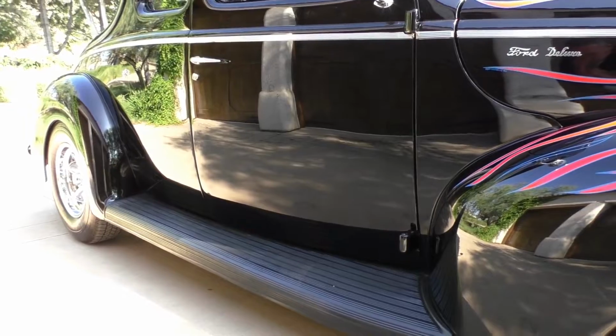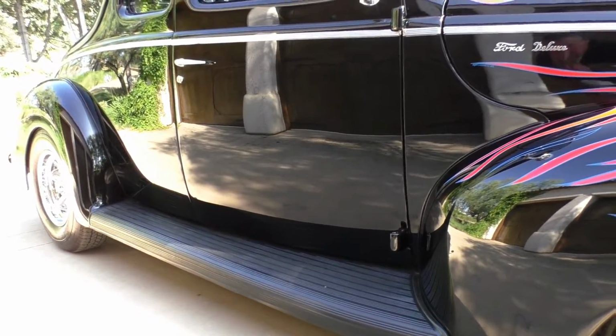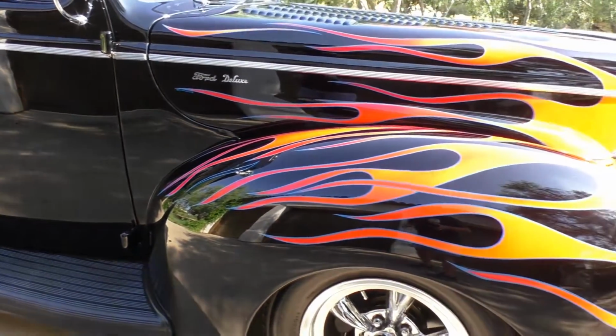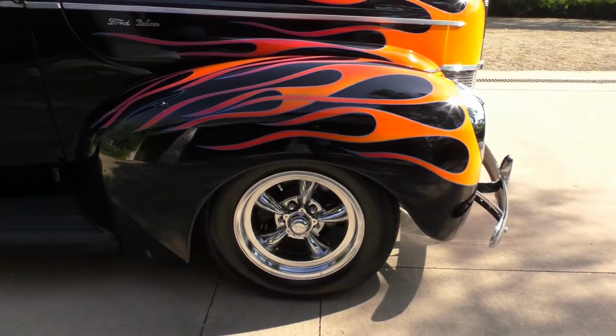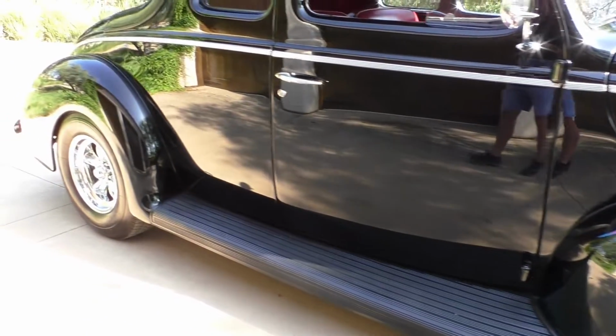You'll see the body on this car is just spectacular. Again, finished in an acrylic lacquer. It has Coker buffed sidewall radial tires on it.